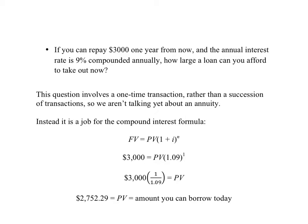You get a certain amount of money in your hands now in the form of a loan, and you pay it back all in one shot a year from now. That's a one-time transaction, not a succession of transactions. So we are not yet talking about an annuity. So instead, it's a job for the compound interest formula.